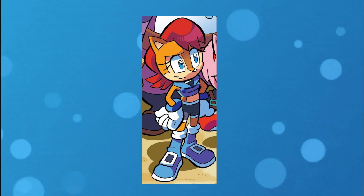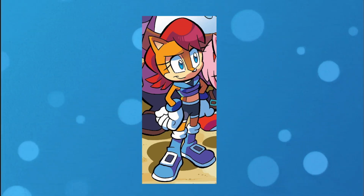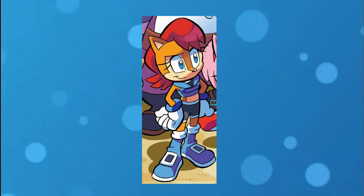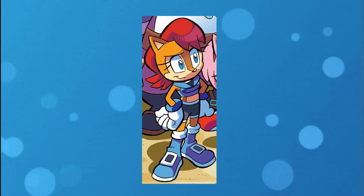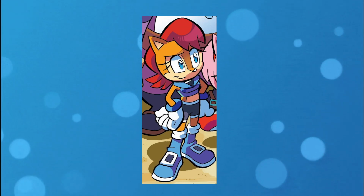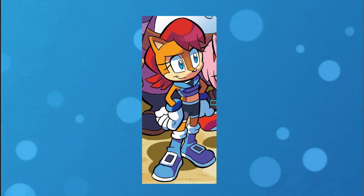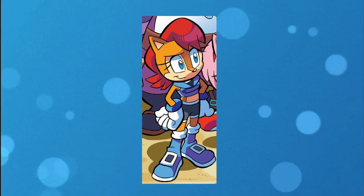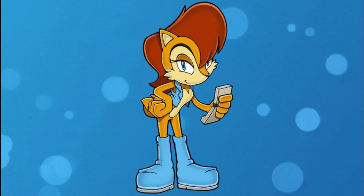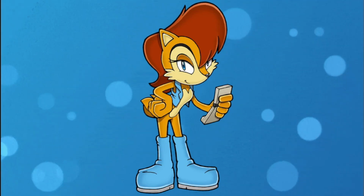But what I've noticed about Sally Acorn is she had a lot of redesigns, compared to most female characters in the Sonic comics. I'm probably not sure about that, but she had a lot of changes. Sally Acorn had a lot of changes. Sally Acorn is a very unique, recognizable character in the Sonic franchise, and I think that she shouldn't be forgotten.